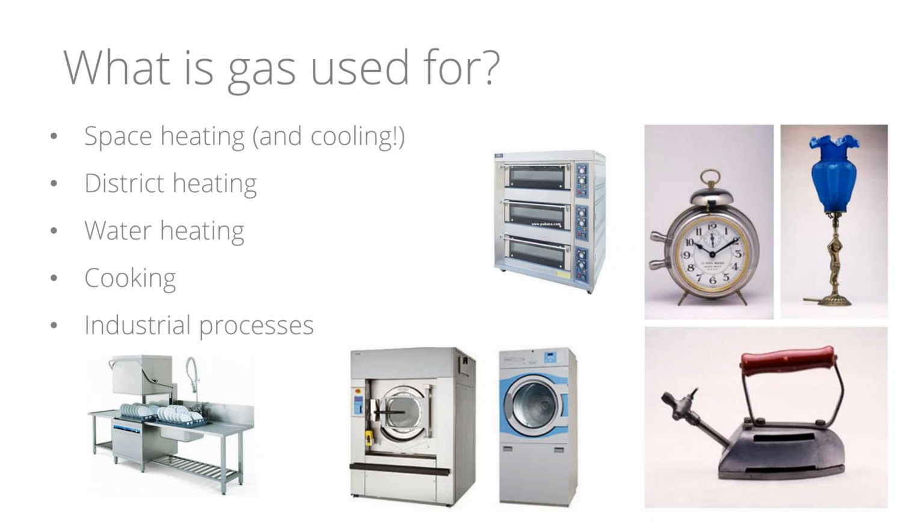And I found, during the days that I was preparing this webinar, a lot of machinery that works with gas. Specific machines. Even clocks that work with gas. Or lights, or even the iron machine, that you can just plug into gas. That's very old, but yes, it exists, still today. So you can even use gas for that.